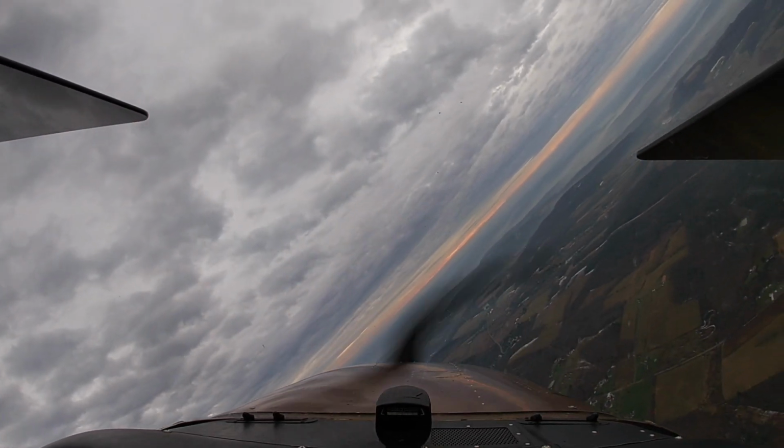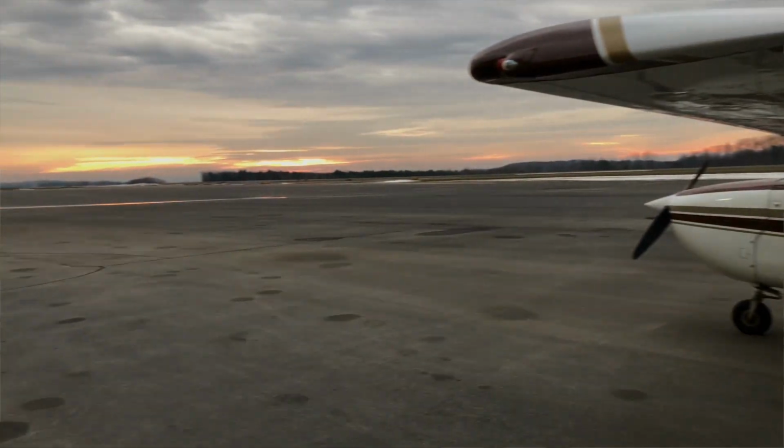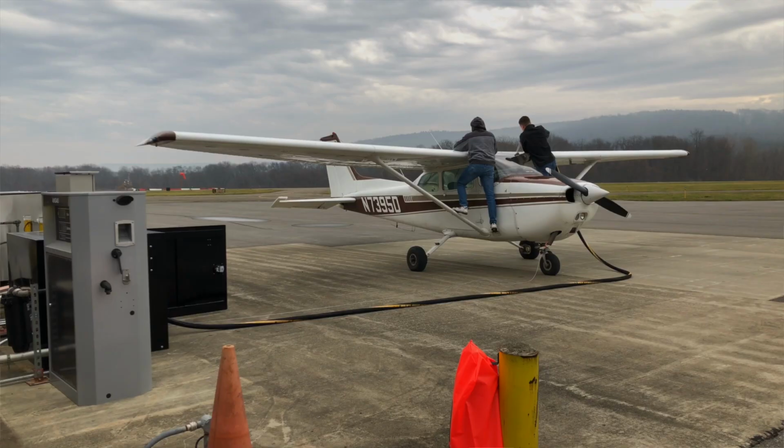1410 Zulu. We're gonna head over to the practice area and then I'm gonna drop my instructor off back at the airport and go do maneuvers solo for the first time. So let's go fly.